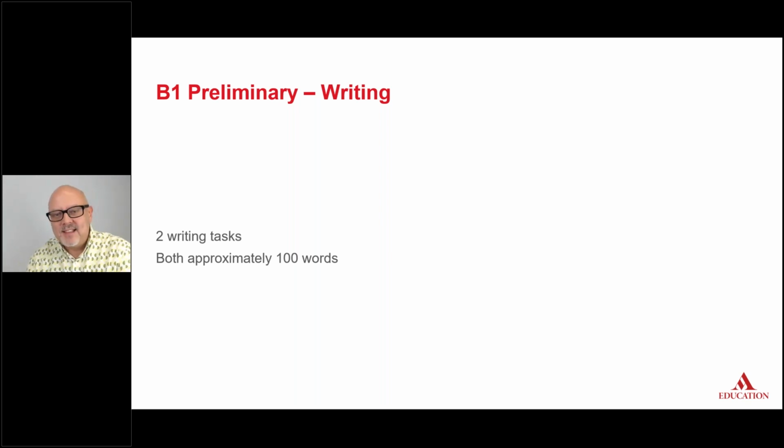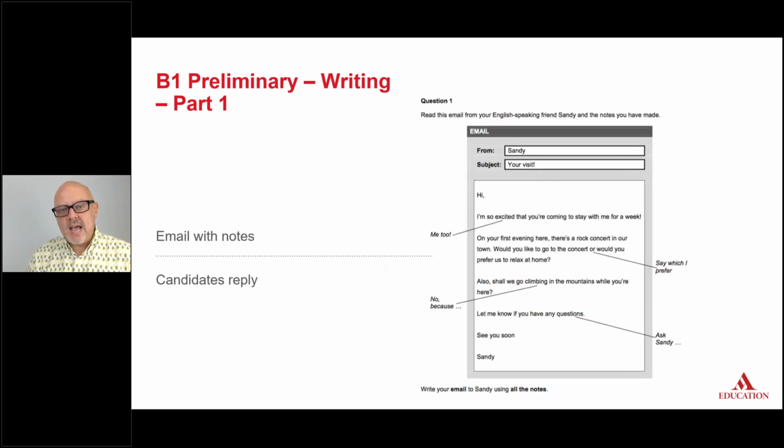Let me say one or two things quickly about writing. In part one of writing, students are given an email with notes. Now, the more you think about it, that's a bit of a strange thing, isn't it? An email that you have written notes on. I'm not even sure what that is, but it's a kind of clumsy way, I suppose, of giving students prompts. But if you think about the real world, it doesn't make any sense, really.